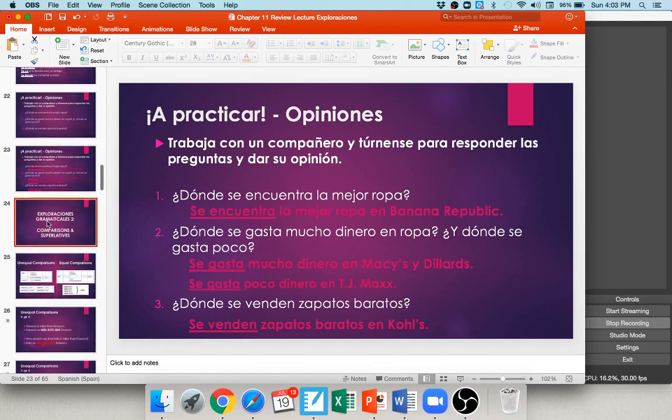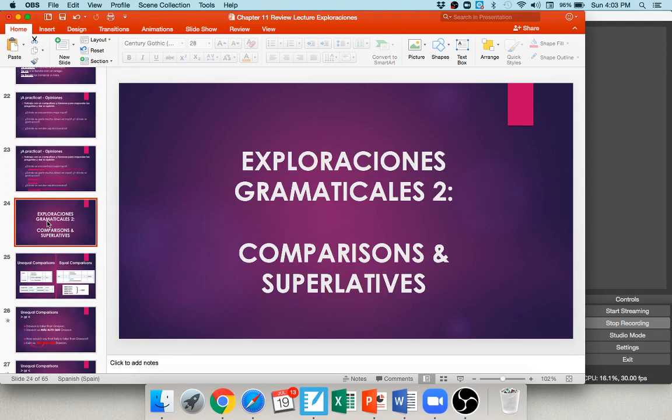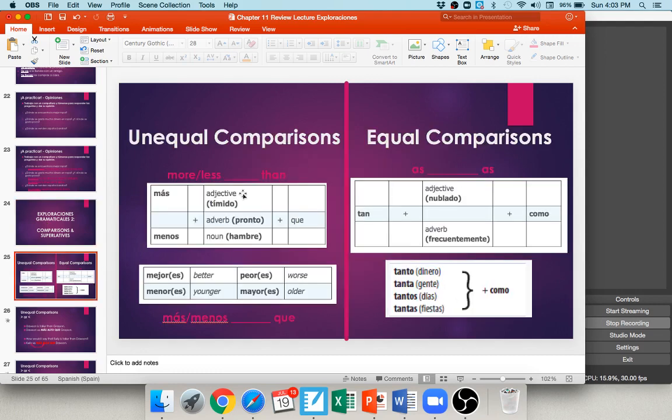Okay, our next grammatical exploration that you see in chapter 11 pertains to comparisons and superlatives. As we take a look at these in Spanish, we're going to start with comparisons, and we'll look at superlatives in a moment. As we're starting with our comparisons, you see some that are unequal comparisons, meaning you're saying more or less. He's taller than I am. She's prettier than I am, etc.